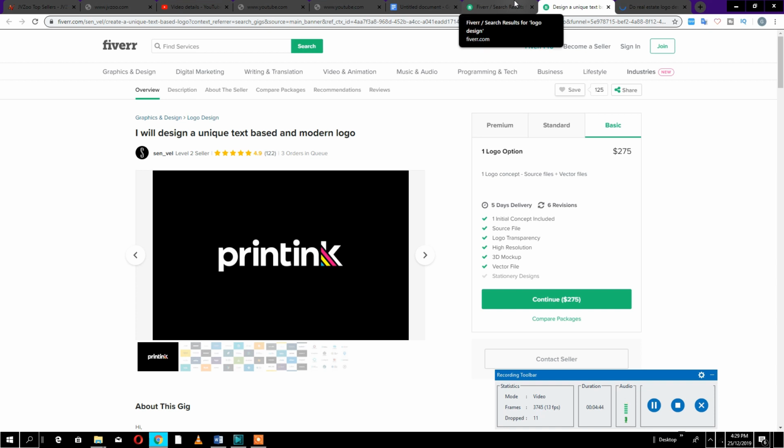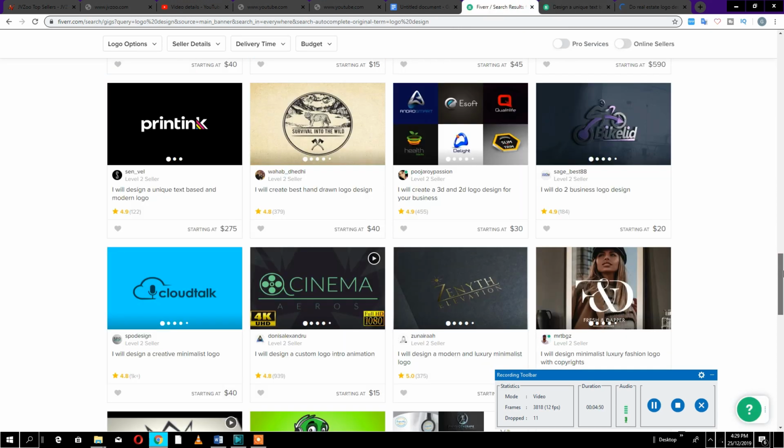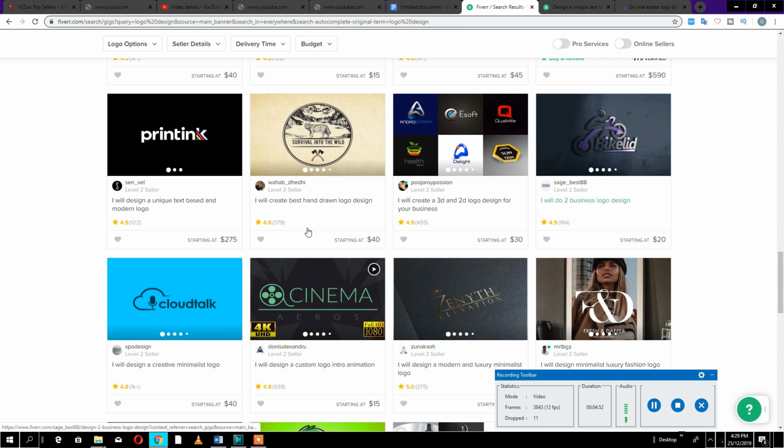Some sell high, some sell very high, while others bring their prices down. You can see it on this platform, many people are selling for $40. This person is selling for $15. This person is selling for $275. This person is selling for $20. So you can actually make your price whatever you want.